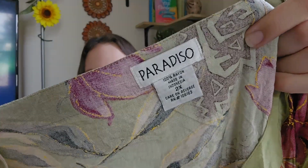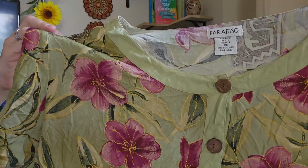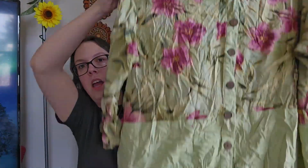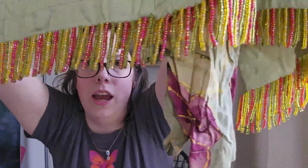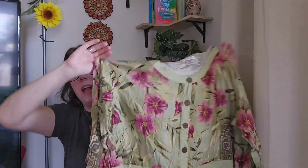This piece I was really excited about. It is a little wrinkly. It is vintage by the brand Paradiso. Women's size 2X, little Hawaiian shirt. It looks kind of basic. Has cute wooden buttons, like cork buttons. But you guys, it is not basic. Look at the hemline here. Oh my gosh, it is beaded. Look at that. Oh my goodness. I adore this. And I adore the fact that it is plus size as well. So this piece I'm going to be listing around $28.